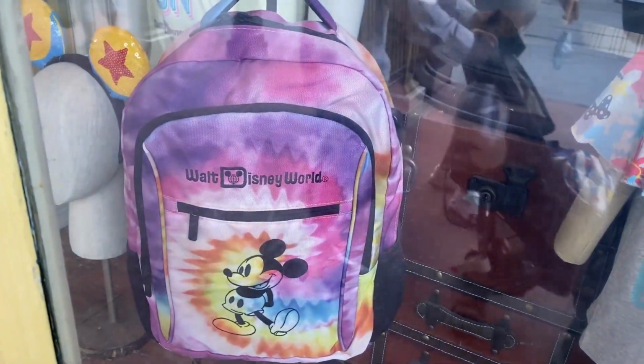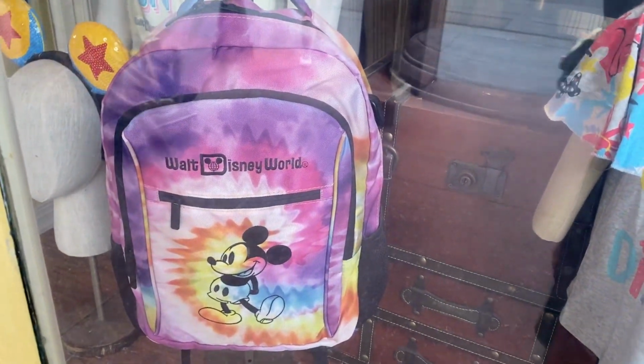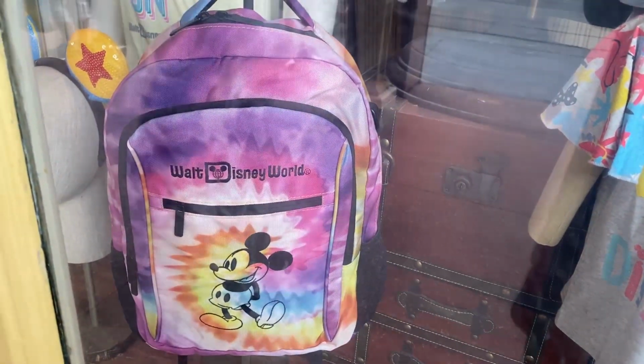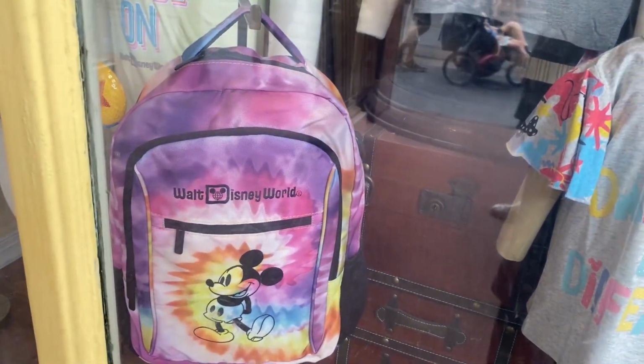Oh, hey look, a tie-dye backpack, Walt Disney World. So if you're a huge fan of tie-dye, you can get a tie-dyed backpack with Mickey on it. Here, right off Main Street.